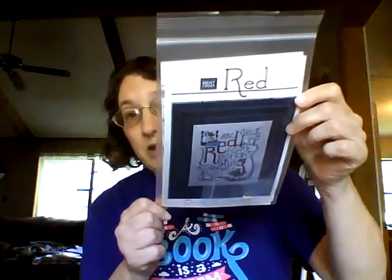And the next one, I started Red Riding Hood. I actually started this one on the 6th. Just Red by Bent Creek. And I've gotten a lot done on this one. I've gone back to this one a lot. And it's on a 28 count Mirage Lugana.